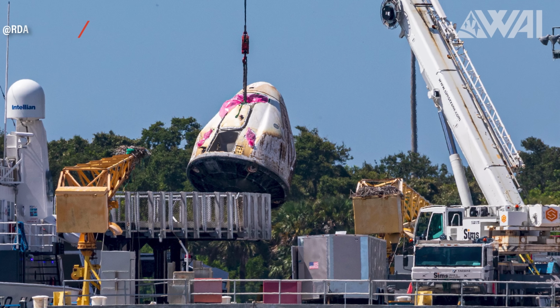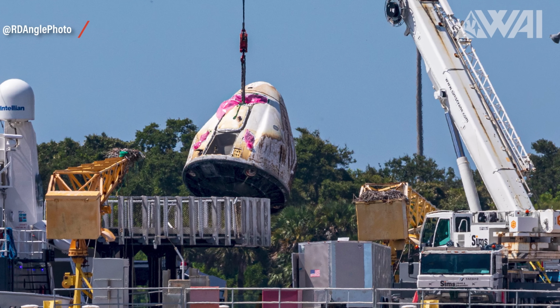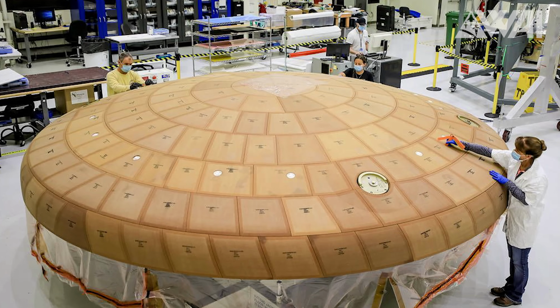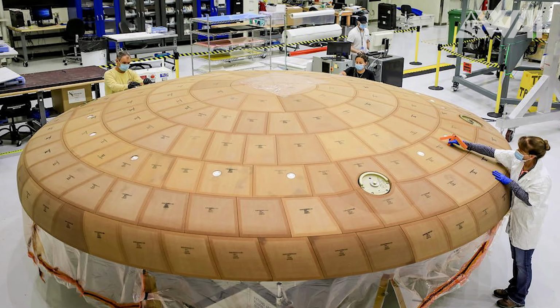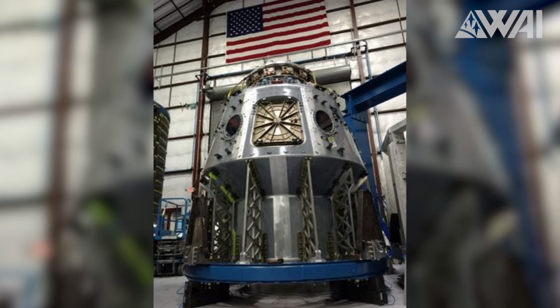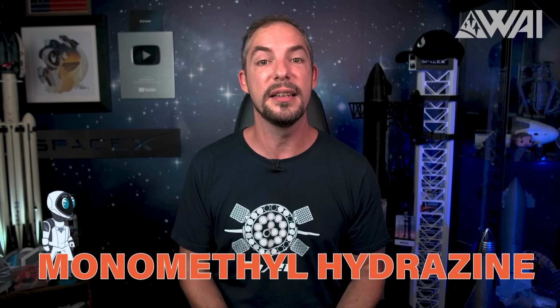As for the capsule, it is brought to Port Canaveral and later refurbished at Cape Canaveral Air Force Station. Details about the refurbishment process are somewhat scarce, but we do know that the ablated PICA-X heat shield is replaced, as well as panels made from SpaceX's proprietary ablative material, or SPAM for short. The parachutes are also changed. Once the capsule is ready, it's refueled with monomethyl hydrazine and nitrogen tetroxide, and the cycle you just went through restarts.